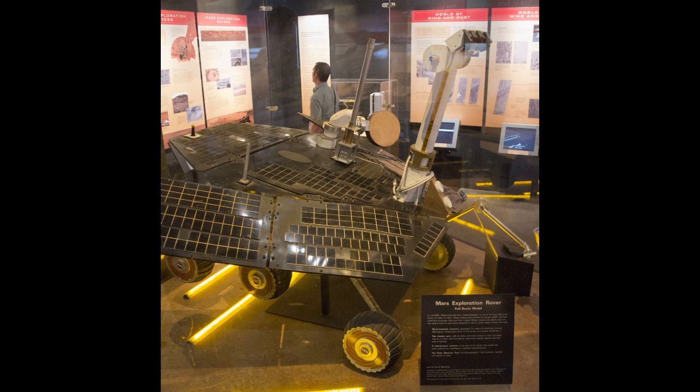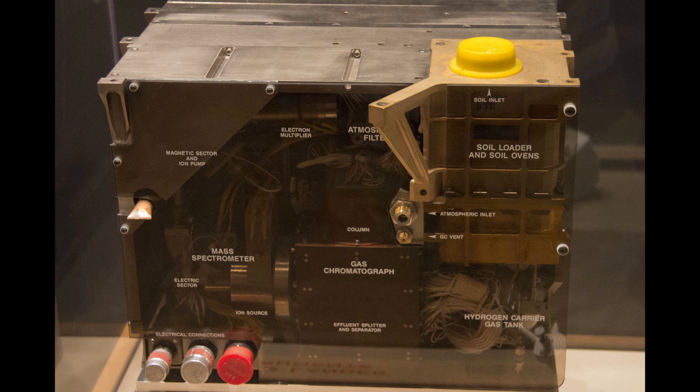Of course, there's also a model of the successful Mars exploration rovers here, better known as Spirit and Opportunity. Opportunity is already operating almost 12 years on Mars, Earth years, much longer than the initial planned 90 Mars days. At this moment, the Mars rover Curiosity drives on Mars with a laboratory on board, but Curiosity is not the first mission to have a laboratory on board.